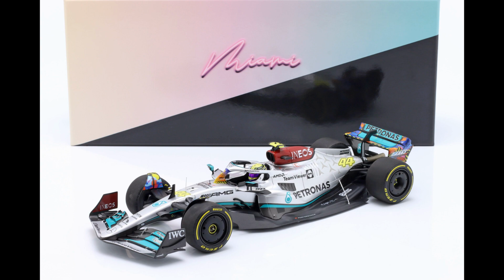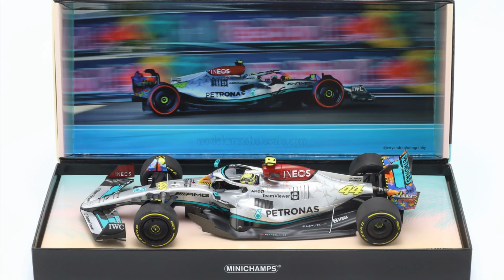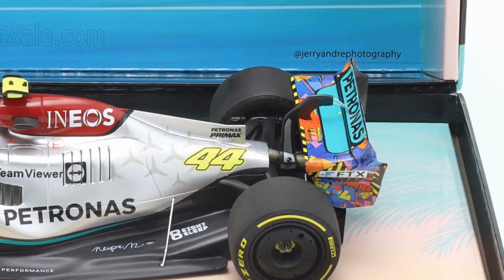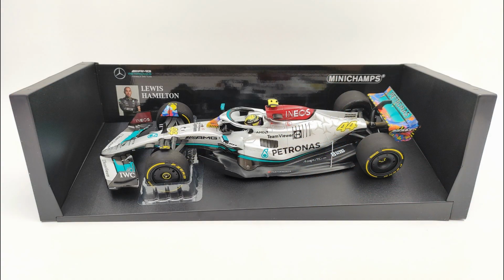Another two CK specials are the Mercedes W13 of Hamilton and Russell from the Miami Grand Prix. These feature a special box, of course, as well, and the art livery with the colorful rear wing they ran that specific race. Normal versions in the regular style packaging are out now too. The CK versions are more limited though, but essentially the model cars are the exact same.